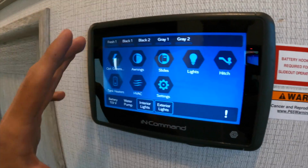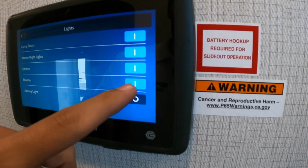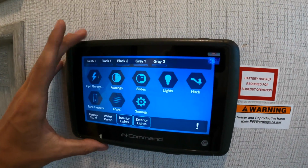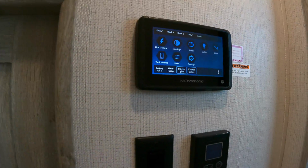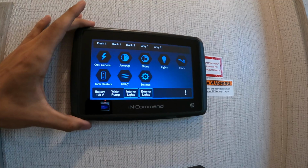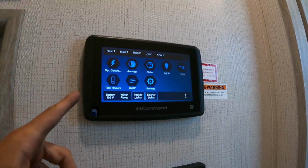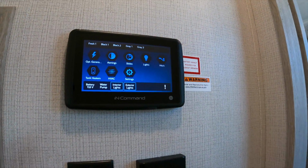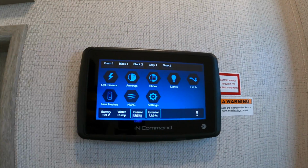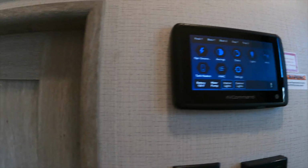I guess going back and forth between pages, it takes a second to load, but when you're turning lights on and off, the action is much quicker and much more responsive. This feels more like an iPhone, and that other old system feels more like a 2010 model Android phone. So a big improvement on this, definitely a fan of this, really excited to see that, and this makes a big difference to me. May not be a big difference to you, but I definitely appreciate it. And this also will connect to your phone, so everything that this panel here can do, your phone can do as well if you're within Bluetooth range. So I like to see that improvement, and this is definitely a much improved system.